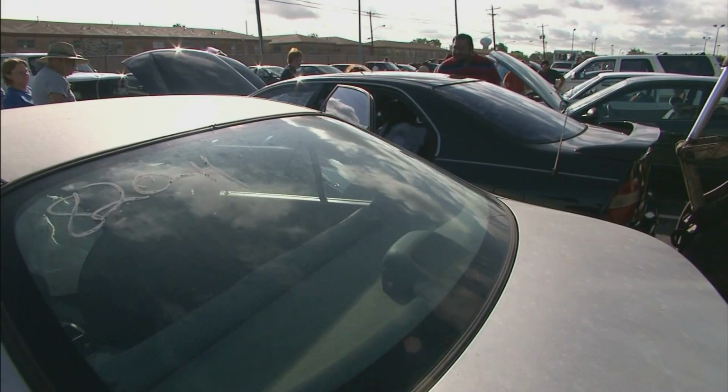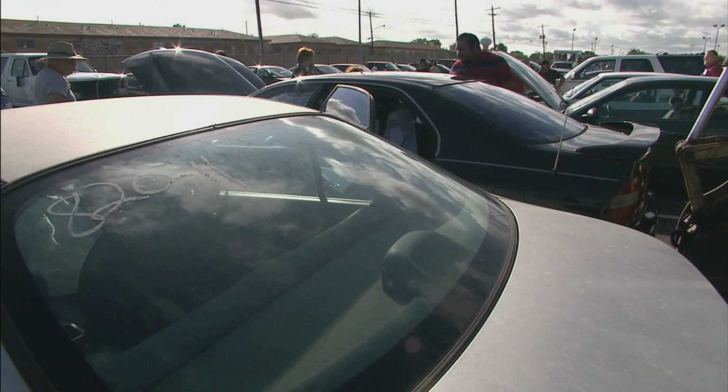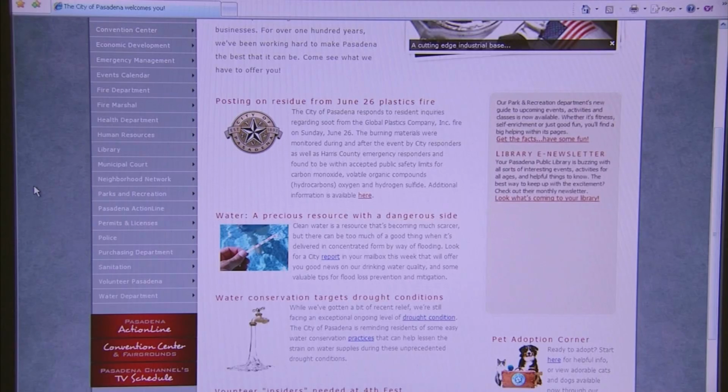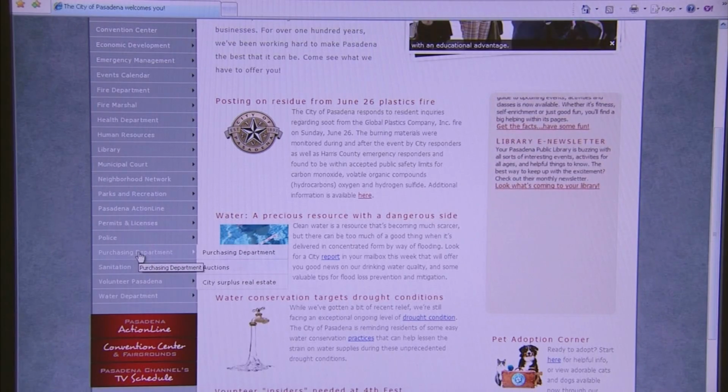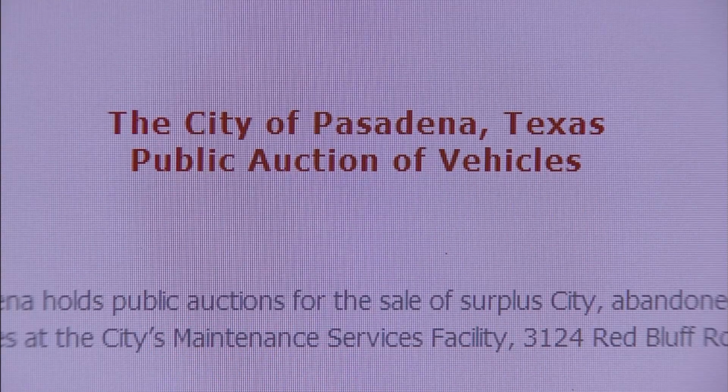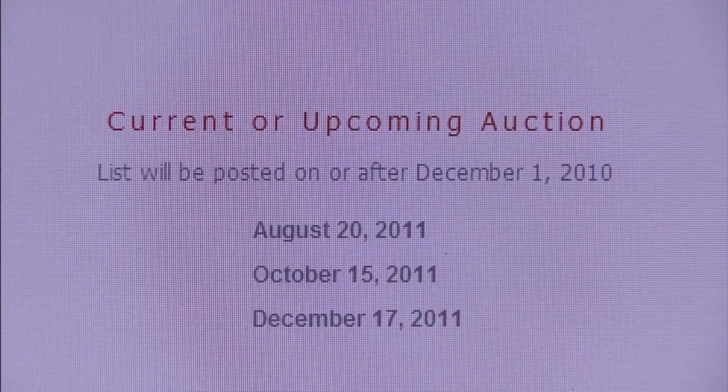We have them every 2 to 3 months, just depending on how many we have in stock that need to be sold. If you want to verify that, you go to the city's website, click on the purchasing link, and then click on the auction link, and you'll see a list of all the upcoming auctions. Usually it's listed in December for the next year, and you can go and look up to a year in advance when the auctions are going to be.